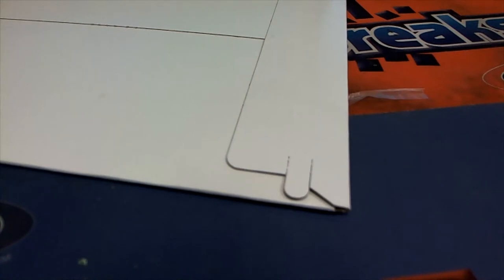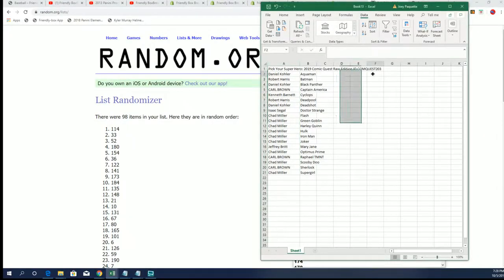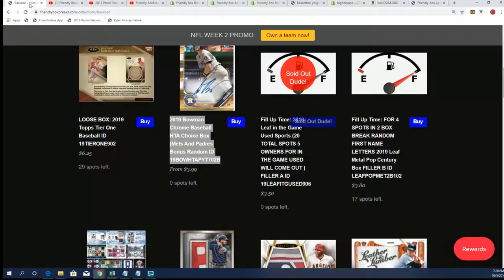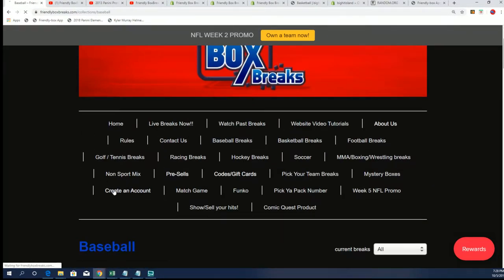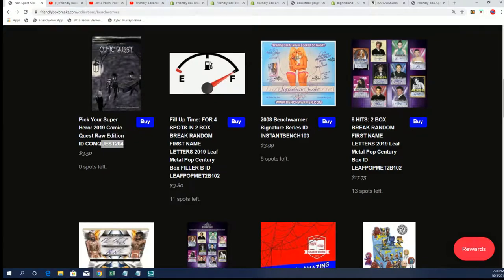Let's see here. I want to get up our superhero owners. And this, by the way, this is 203. Everybody, I don't know if I showed this or not in the big frenzy. I'm just looking forward to getting in this box. 203 is sold out. 204 is available. But, yeah, that's what's going on.